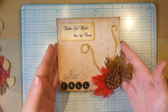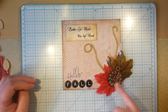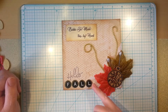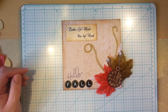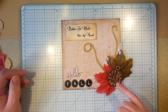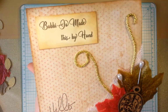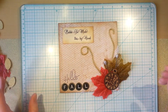So why did I make it this way? Well, I was thinking of the fall, and also I have this lace back here because, hey, anything vintage needs to have lace. When I think of fall, I always think of time change, and not only on our clocks, but the passage of time as well. So that's what I went with.